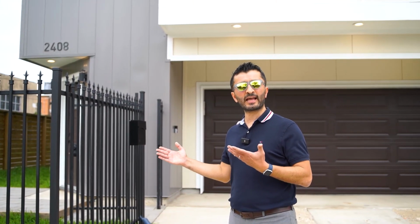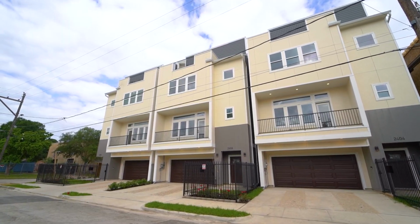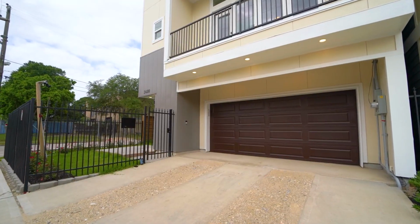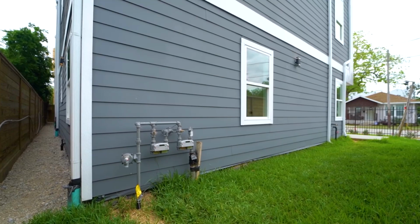I want to show you today this luxury home built in downtown Houston. Introducing the epitome of modern luxury living by Ritex Homes. This newly constructed development boasts 3 bedrooms, 3.5 baths, and parking for 4 cars, 2 in the garage and 2 on the driveway.